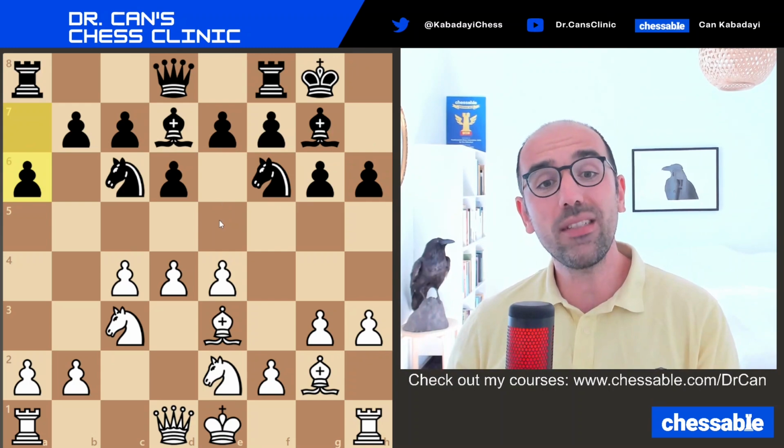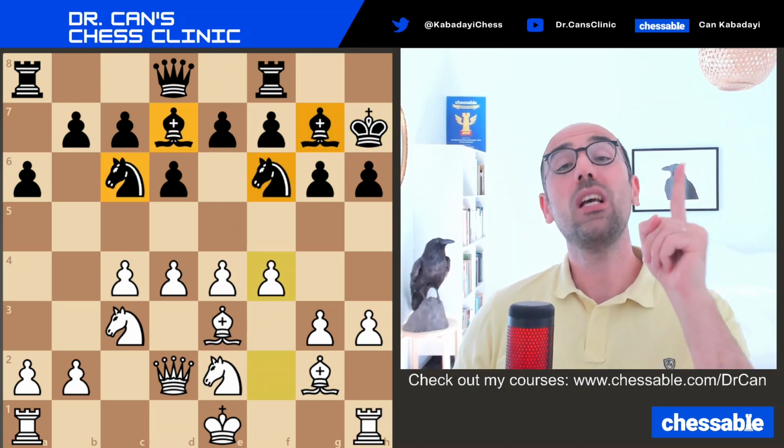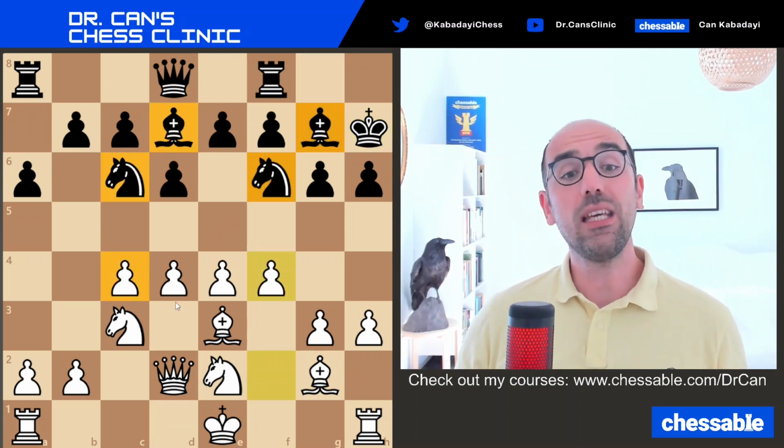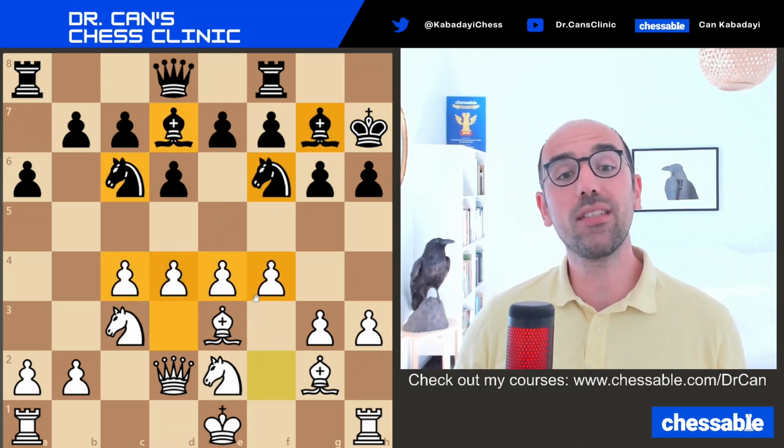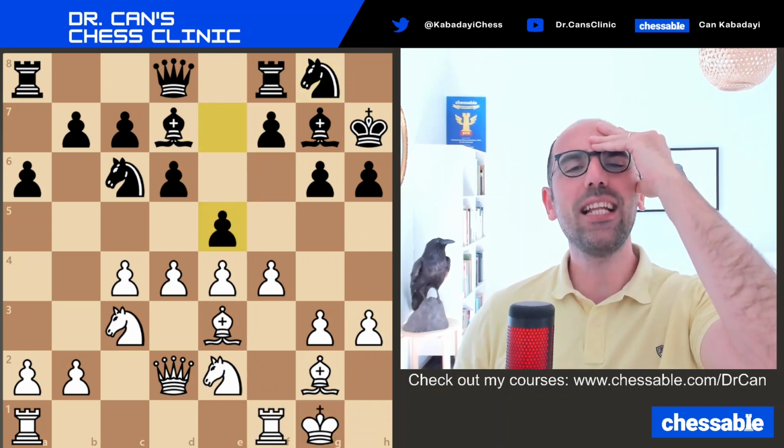Black needs to fight for the center ASAP in the King's Indian. This game shows us what happens to you if you avoid those moves, if you let white take over the center fully with those 4 pawns. And it's white who was giving a mate against the black king in the King's Indian.